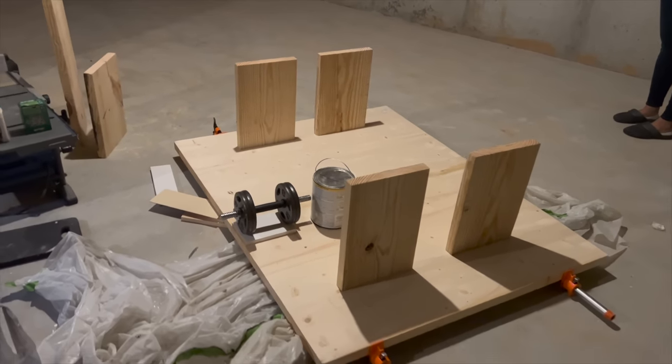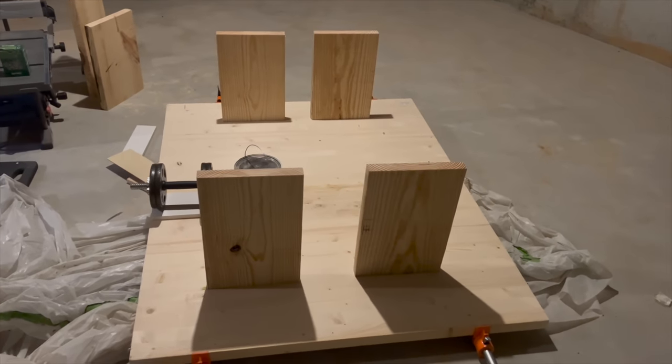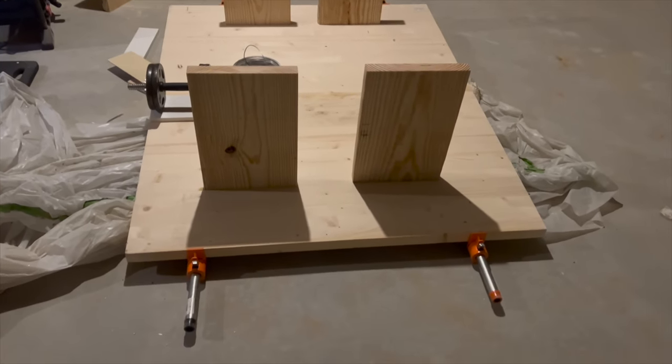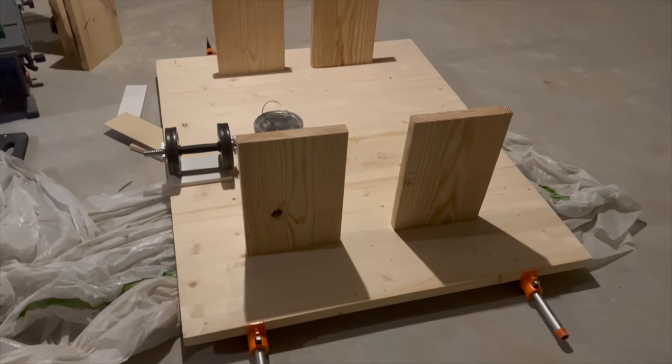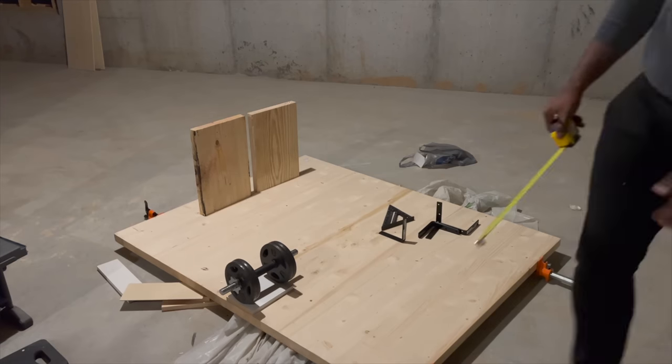Okay, so for the legs, I liked at first how they were further apart, but then when I was looking on the opposite side, I liked how close they were. So ultimately we decided to bring the legs closer in, so therefore it was a more uniform look throughout.